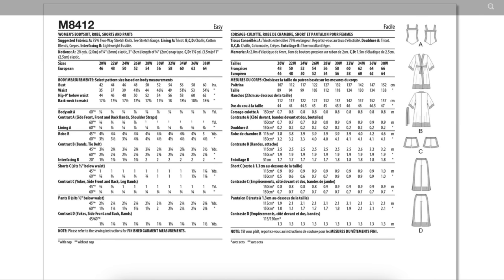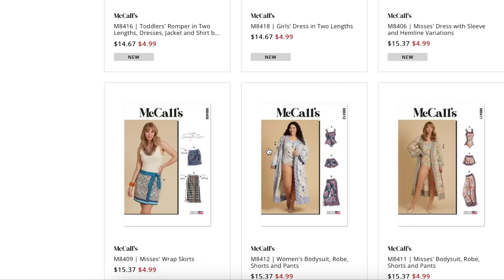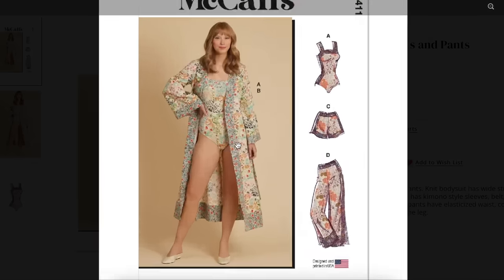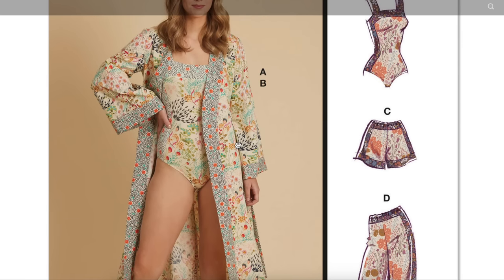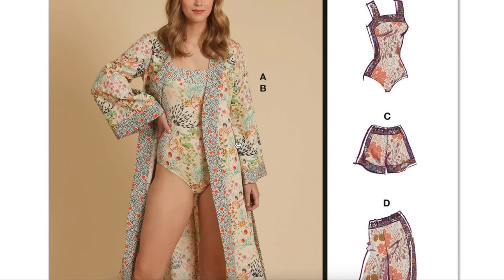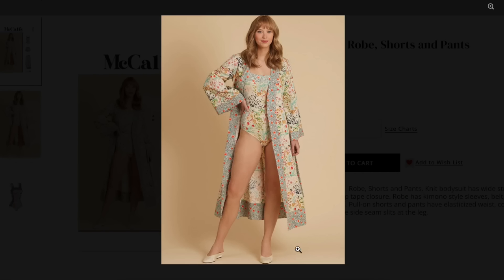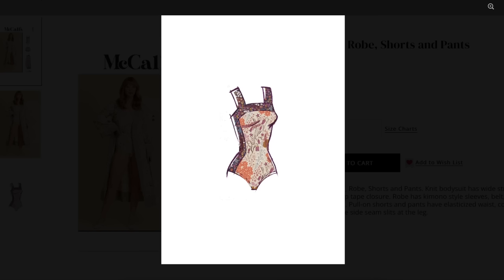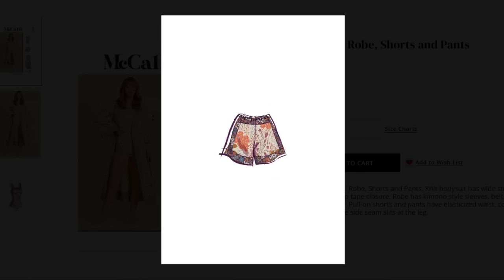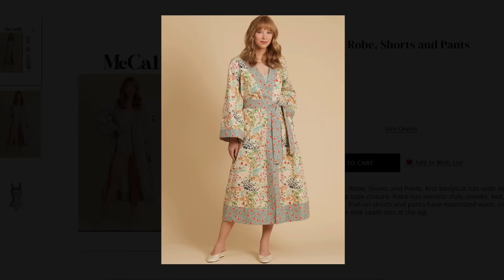Okay. Let's go look at the pictures of the Misses version. Does anyone recognize these prints? These knit prints? They do go remarkably well together, which is making me think that that's why it's part of a collection. Look at her little slippers. Those are cute. Yeah, that's not 75% stretch. There's just no way.